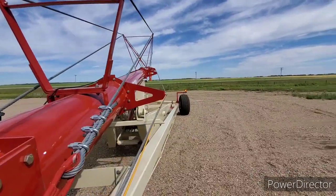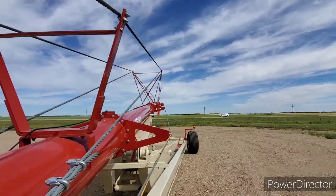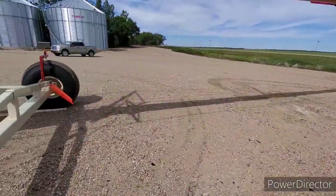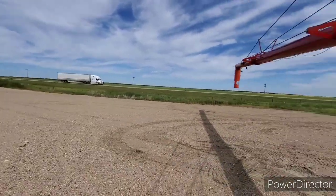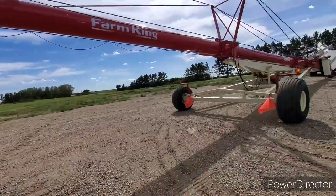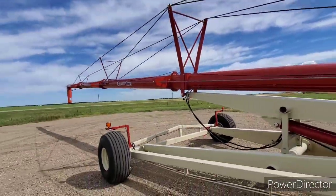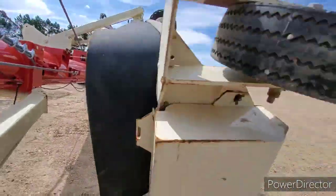I can't tell if it's, looks like it might have a little bit of a... that's pretty darn straight. She's scuffed up here and there, but other than that, it looks all right. It also has a depth control grain bin sensor mounted on it. But yeah, this one's 104 feet long too. I put my extra strap on it to help support this sucker.